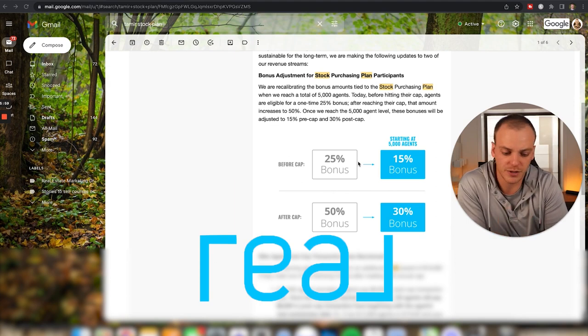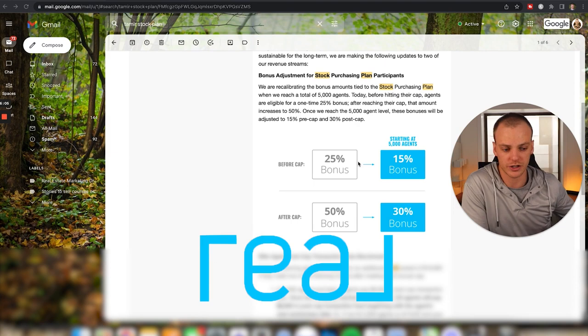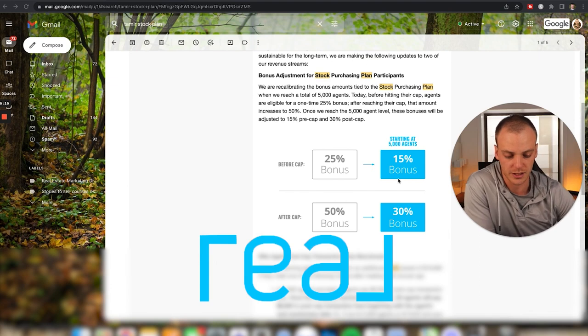but ultimately it is in the best interest of the company, right? Because they have to make this sustainable, because what happens is once they run out of shares to grant as part of these bonuses, they may have to go back into the open market to purchase shares to then grant that back to the agents. And that's going to cost a lot of money to do that. So as the company continues to grow, they really need to make sure that this is sustainable. And that's why they're making this implementation right here.